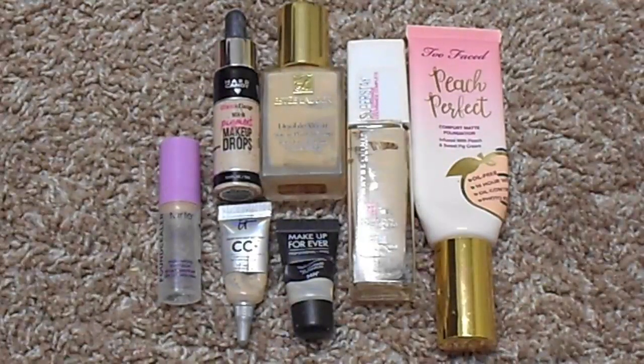So the ones I used up would be the Tarte Found Sealer in 13 and Fair Neutral, the It Cosmetics CC Cream in Fair, Makeup Forever Matte Velvet Skin Foundation in Y205, the Hard Candy Glamouflage Mix and Pigment Drops in Fair 1, Estee Lauder Double Wear in 1W1 Bone, the Maybelline Superstay Foundation in the Porcelain shade, the Too Faced Peach Perfect in the shade Snow.